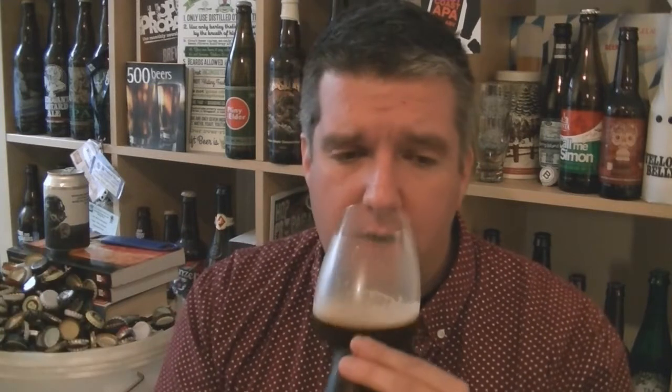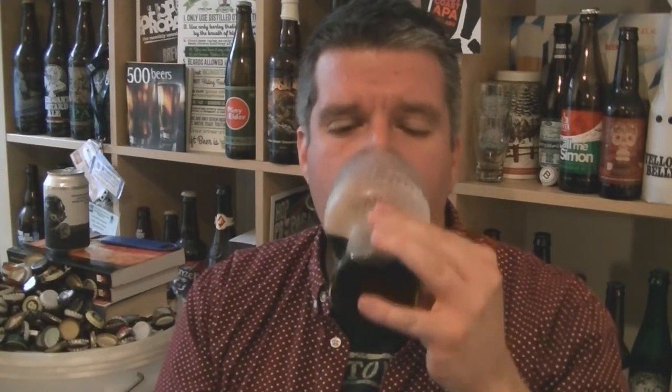Burnt ashes from a bonfire, from a nice quality fruit wood. So I do get a hint of cherry sweetness in there. That's probably the yeast still knocking around. But this is so much, I'm not saying it's so much better, I just prefer this to the first one by a long shot.